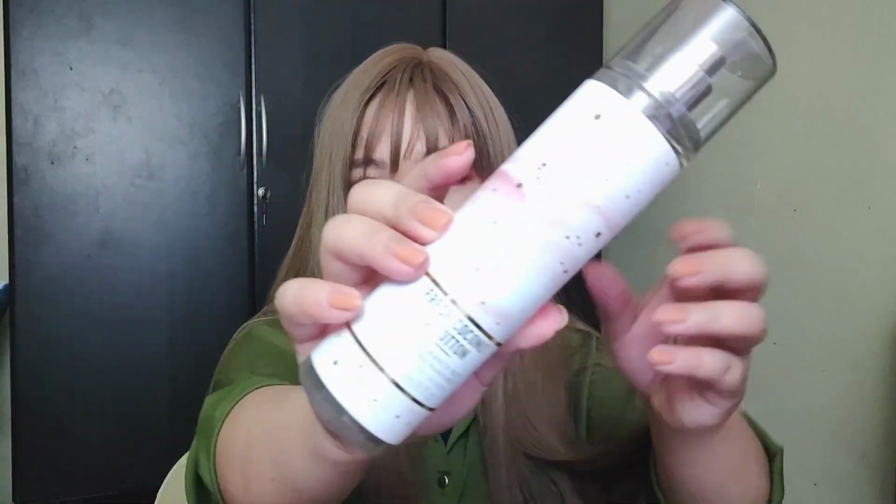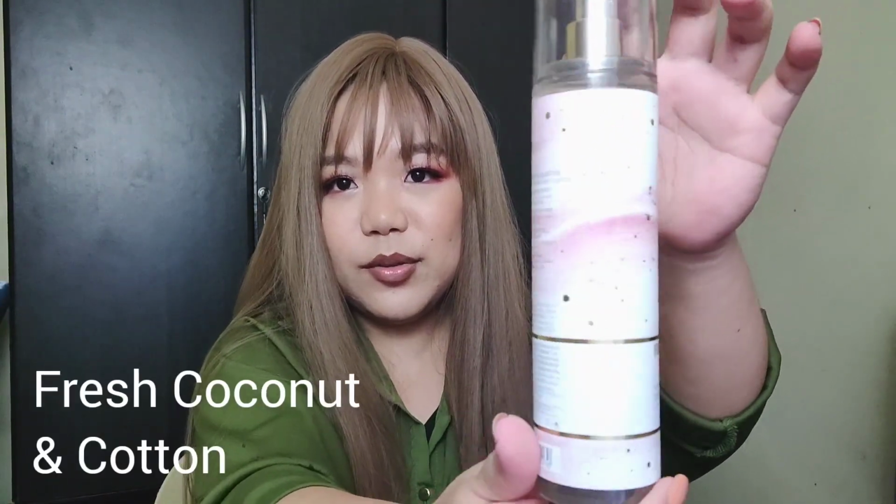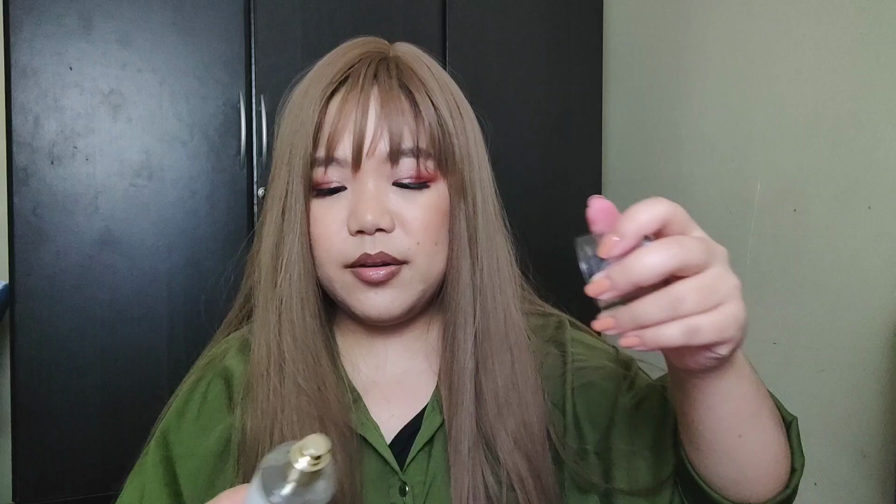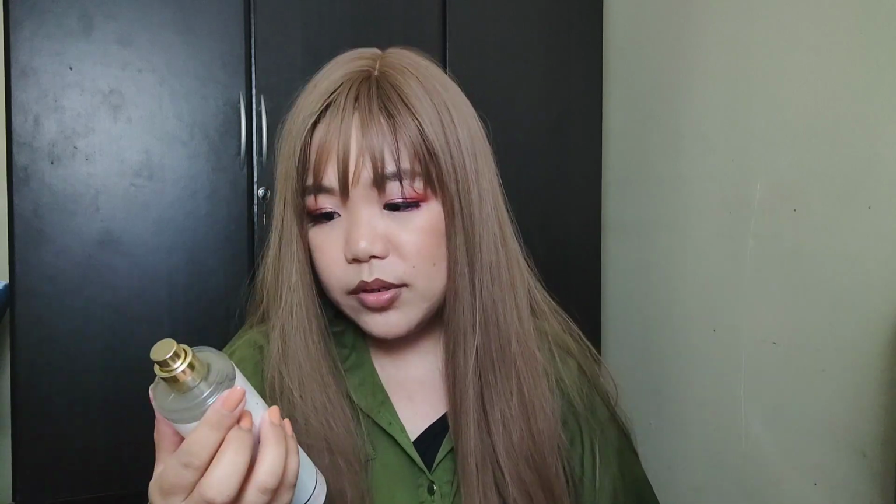We have Fresh Coconut and Cotton. So, ganito yung itsura niya. Meron siyang a little bit of pink sa packaging niya with gold flecks in there. So, this one is Coconut, Coastal Breeze, and Beachside Cotton. So, yeah, this one is a very coconutty na may cotton na scent.